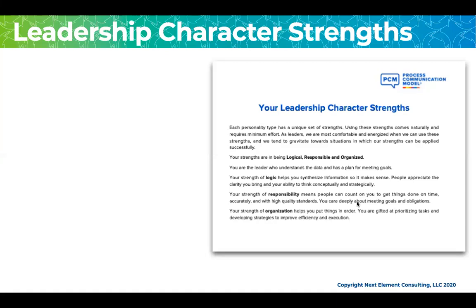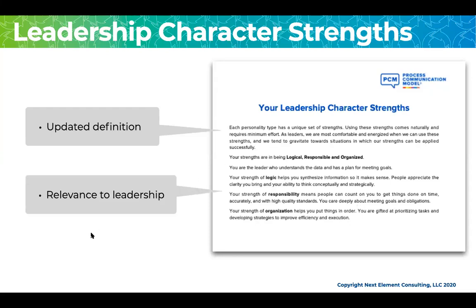So leadership character strengths, again, a freshened definition connecting it to leadership. So how are your strengths relevant to leadership? PCM's been strengths focused for 40 years. And then there was this big positive psychology strengths movement. Well, we've been doing it all this time. So I think it's really important that we right up front say, this is a strengths-based model. Your strengths are here to serve you. Here's how they help you. And these are the signature strengths.